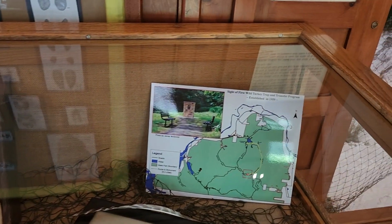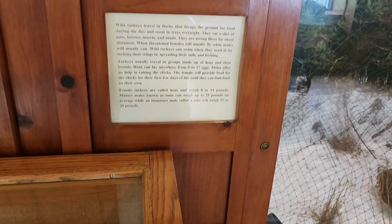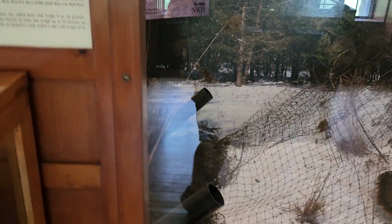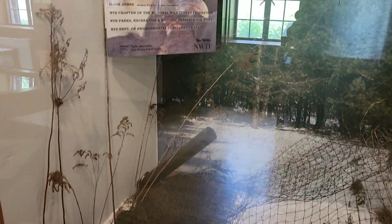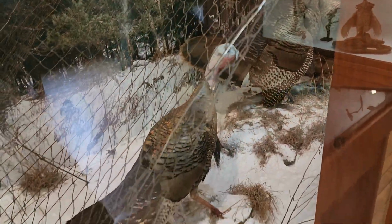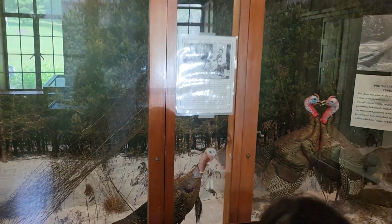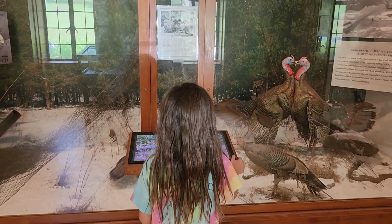Quite an extensive display on wild turkeys. In fact, we saw a wild turkey on this trip. It's not featured in this video. We didn't get it on film. It happened so quickly. We were driving from the Red House area to the Quaker area up over the hill. Pretty cool. And we saw it on the side of the road, and it quickly went out of view before we could get a photo.